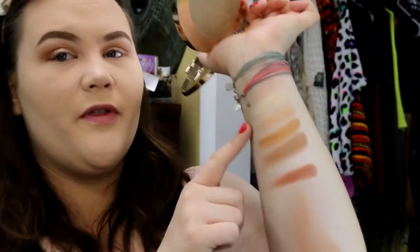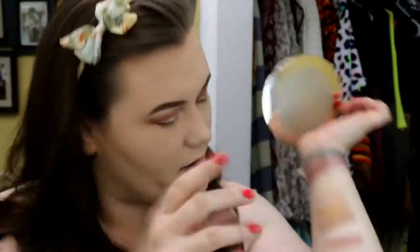Oh, and by the way, I realized that I don't have to use 3 colors from this palette on my eyes or more. I do it just because I like to get a feel for them. If I'm going to tell you guys what I think, I want you to have a full, well-rounded experience, because that's what I'm here for. I think I'm going to put this gold tone right here over most of the lid.